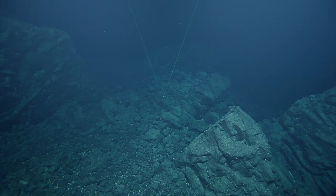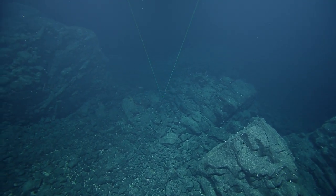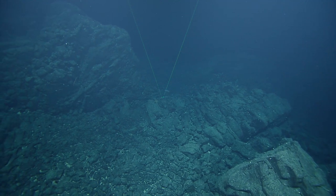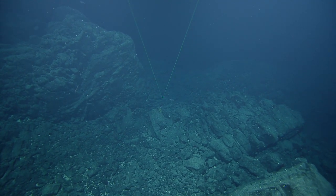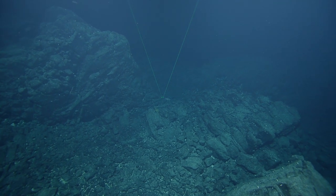I see lots of sampleable rocks. I love that. That must be a challenge in Palau, to manage an influx of tourists and try to manage those resources.